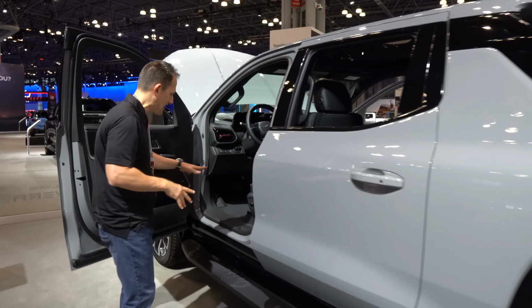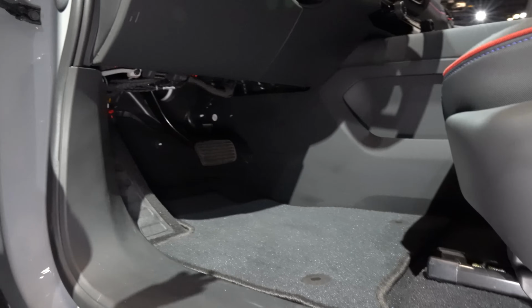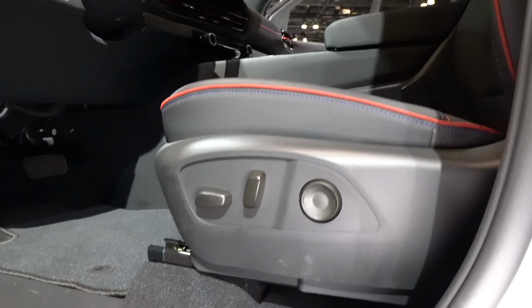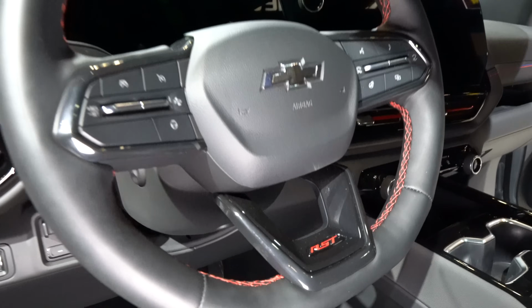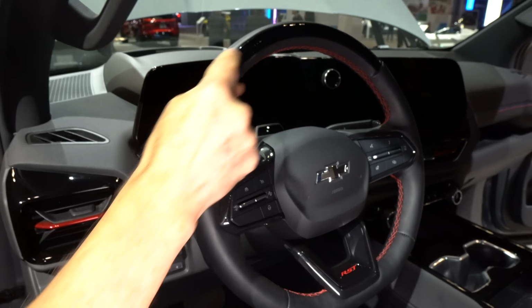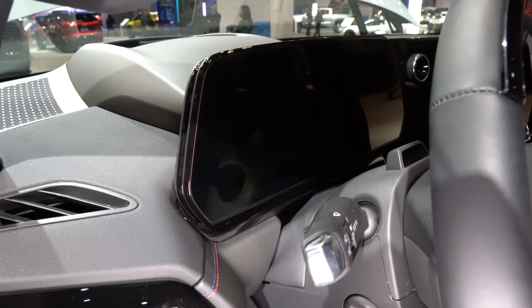Now, what's great is that you can see, because this is a battery electric vehicle, just how low the floor is. That's going to give you more leg room up front and in the back. You got your seat controls, easy to get to, and then check out that steering wheel. I like the thickness. That red stitching is actually just needlepoint perfect, the RST badge. And then you see this gloss black here, this has the Super Cruise. And then of course you're gonna have a 12.3-inch digital gauge cluster with all the readouts.